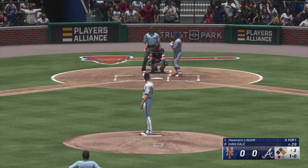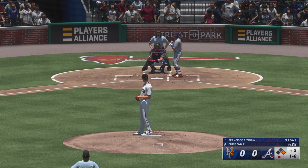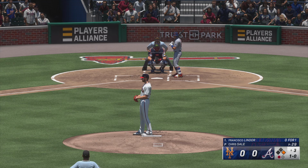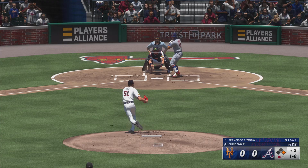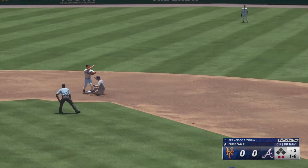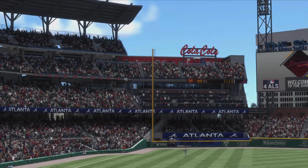Lindor at the plate for the second time as he takes ball one. Well, he's so great about hitting the ball the other way. He gets those arms extended. So right there, just trying to straighten him up a little bit. And that one handled. Off balance feed. There's one. On Olson. That's two.